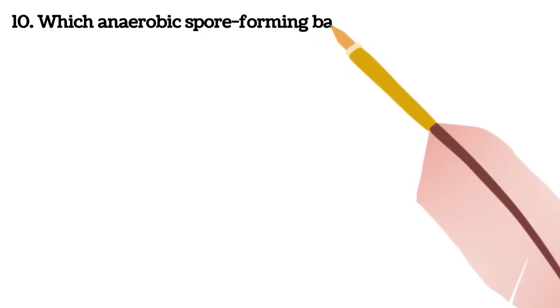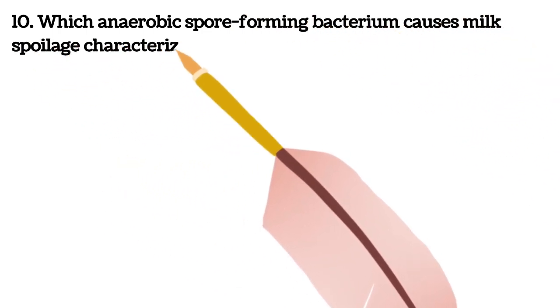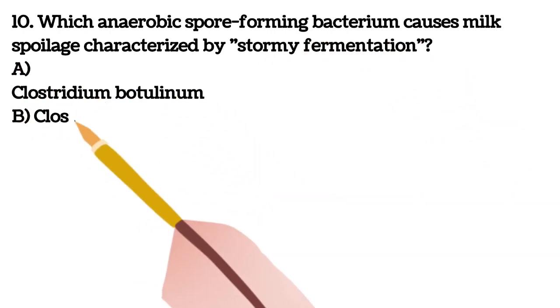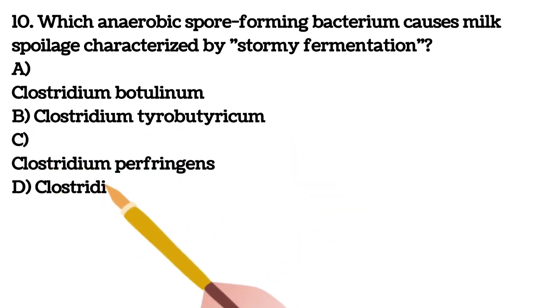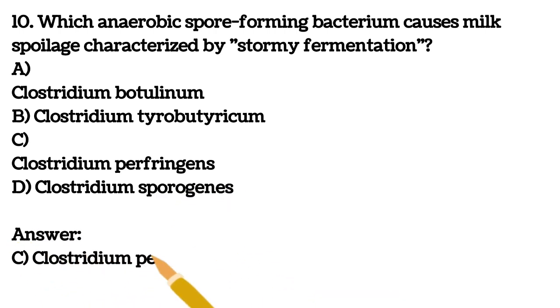10th question. Which anaerobic spore-forming bacterium causes milk spoilage characterized by stormy fermentation? A. Clostridium botulinum, B. Clostridium tyrobutyricum, C. Clostridium perfringens, D. Clostridium sporogens. Here answer is C. Clostridium perfringens.